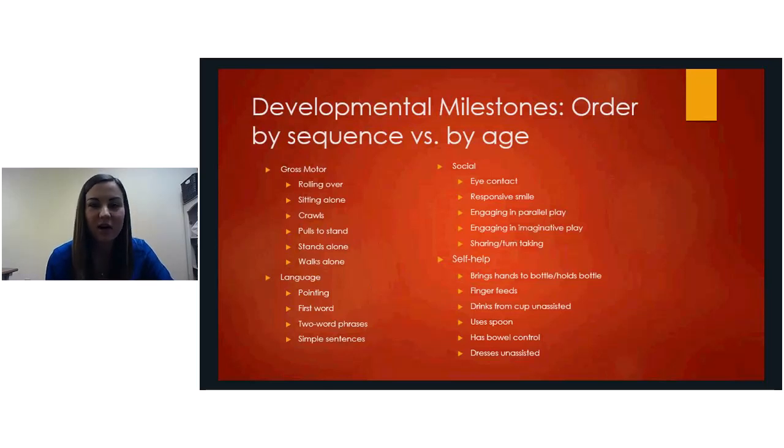And really, we all develop at different rates, and it's okay that some kids are developing quicker or slower than others. So let's look at these developmental milestones based on the sequence of when they should be achieved, what comes first, what follows. And some of these might be a little bit of a review.